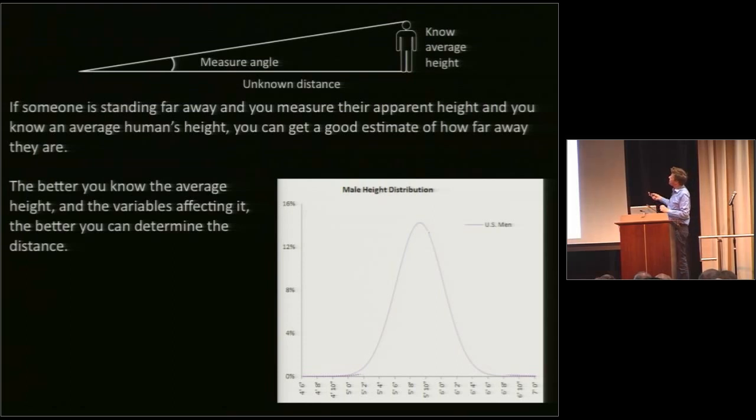So what happens if you just don't know their actual height? Well, you could use just an average person's height as a first guess, and then that would allow you to determine the distance pretty well, but there would be some error associated with that. The better you know the average height and the variables affecting it, the better you could determine that distance. And so that's very similar to how we treat supernovae, but instead of standard rulers, they're standard candles.